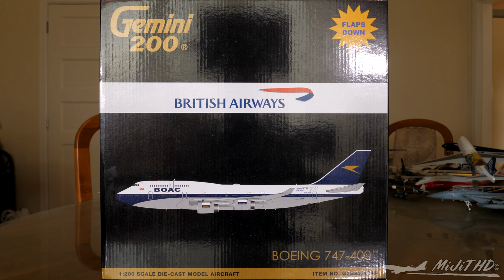Today I'll be reviewing the British Airways 747-400 in the BOAC Retrojet livery, in the flaps down version. This is made by Gemini Jets in a 1 to 200 scale.